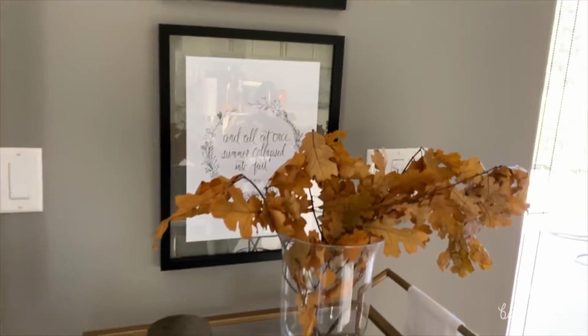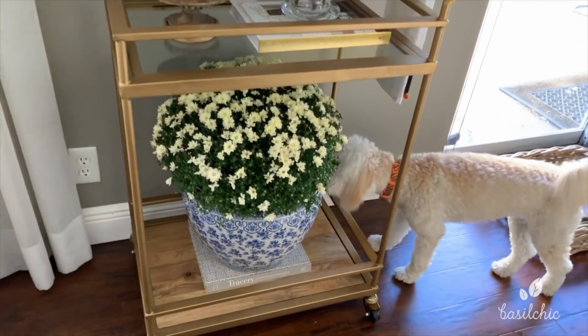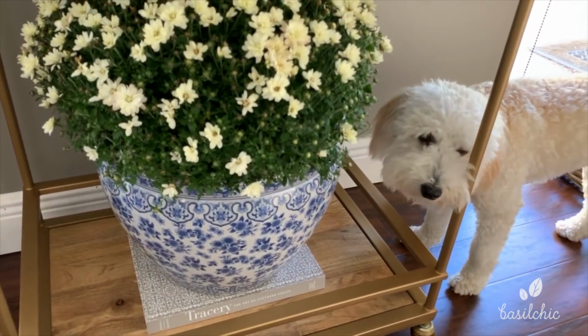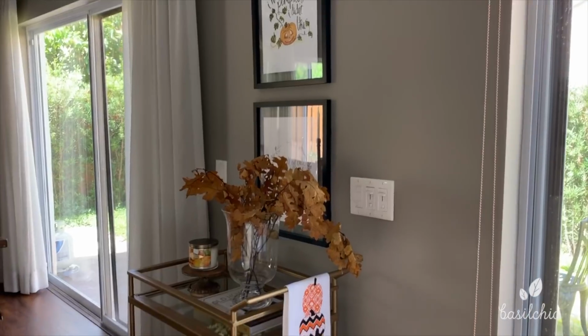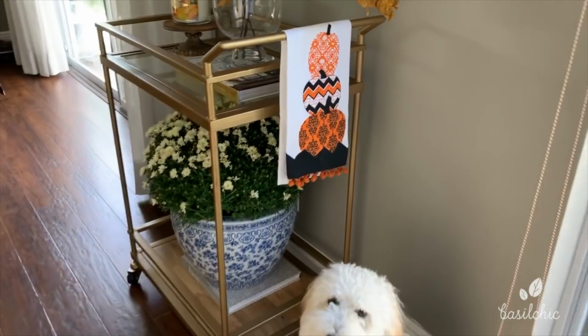So it fits perfectly. Just a bunch of maple leaves, a fall candle, and mums. And these look white. It was supposed to be orange, but you know what? It's white, which goes awesome with, again, more blue and white that you can see scattered throughout the home. And Rosie likes them too, so Rosie, make sure you don't eat it. Here's another angle of that coffee bar. I really think that this little tea towel is so much fun. I got that from Home Goods a couple of years ago.